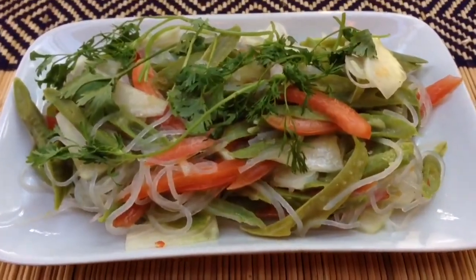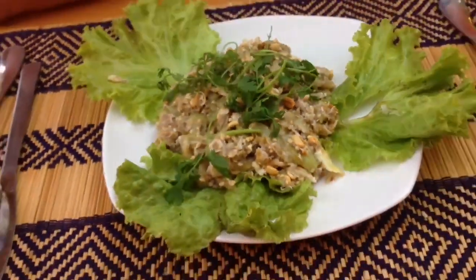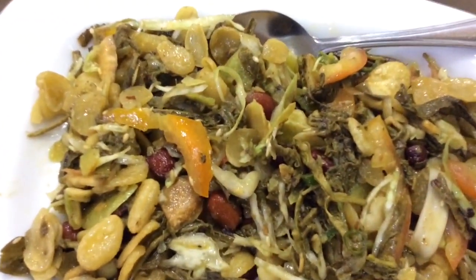They're really, really good, and it's a quick way to grab a bite to eat and not feel too heavy, and it's also really good for those really, really hot days.